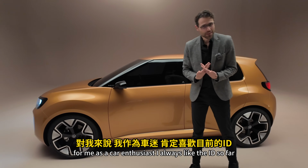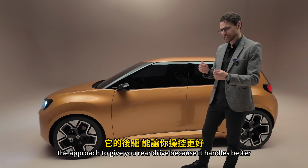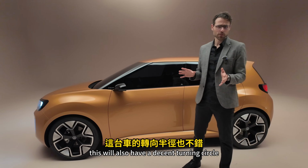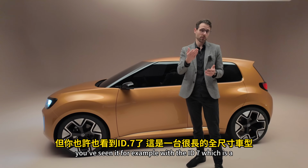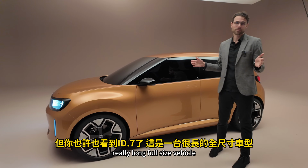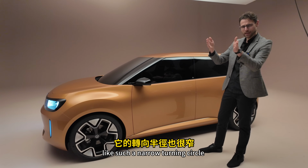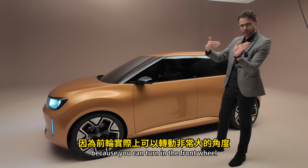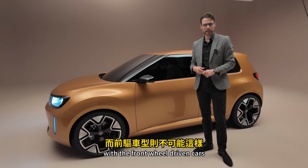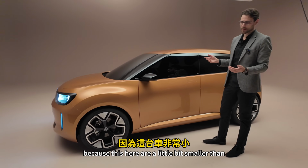For me as a car enthusiast, I always liked the ID approach so far, giving you rear-wheel drive, because it handles better. You can also have great turning circles. This will also have a decent turning circle because it's a short vehicle, but we've seen it, for example, with the ID.7, which is a really long, full-size vehicle. When you get it with rear-wheel drive, it has such a narrow turning circle because you can turn the front wheels so wide. That will not be possible with the front-wheel driven cars, but it will still be decent because these are a little bit smaller.